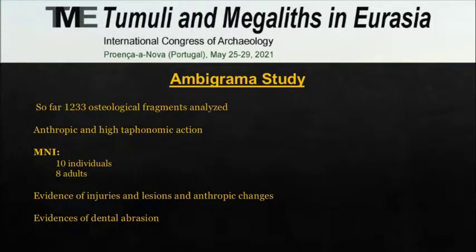We've seen some evidence of injuries and lesions from anthropic changes. So in terms of pathologies, it's similar to what the fieldwork suggests. There are very small signs of laminar spikes at the moment. We haven't seen any other lesions so far, but we have seen some evidence of injuries and lesions with anthropic changes, which means there was human action in them, as we're going to show next with some images and some fragments that we have selected.